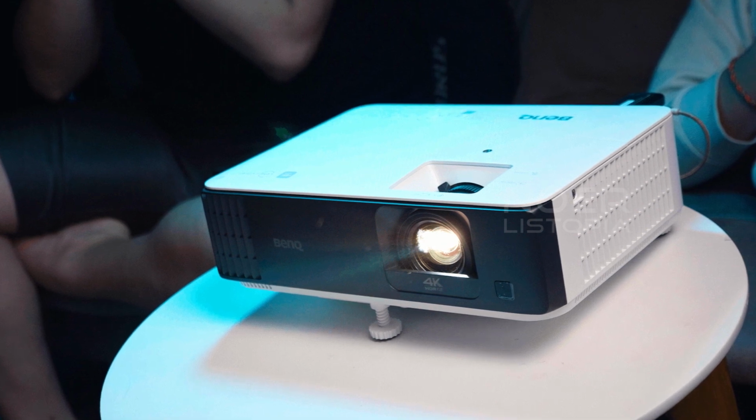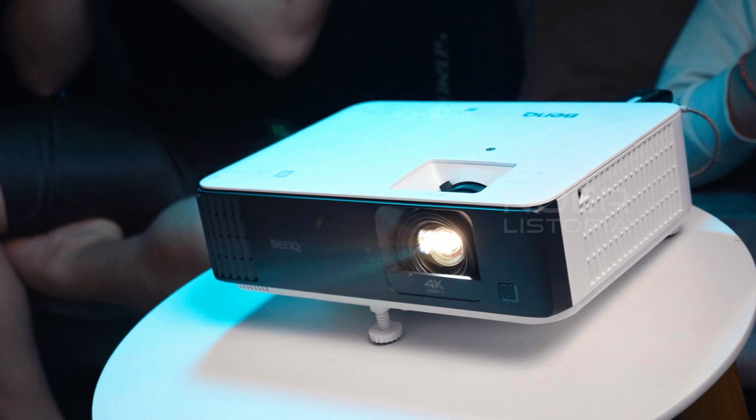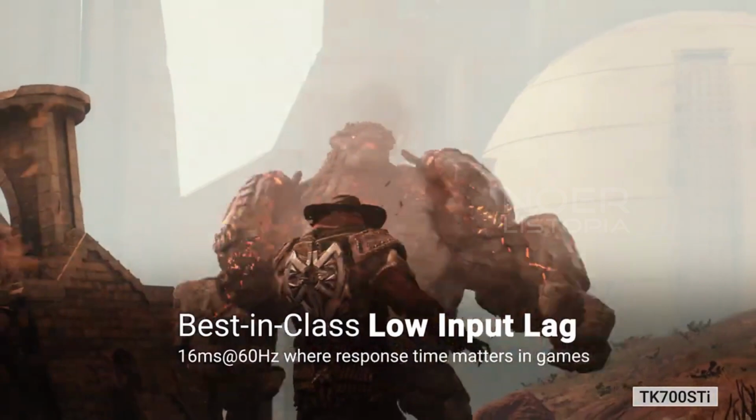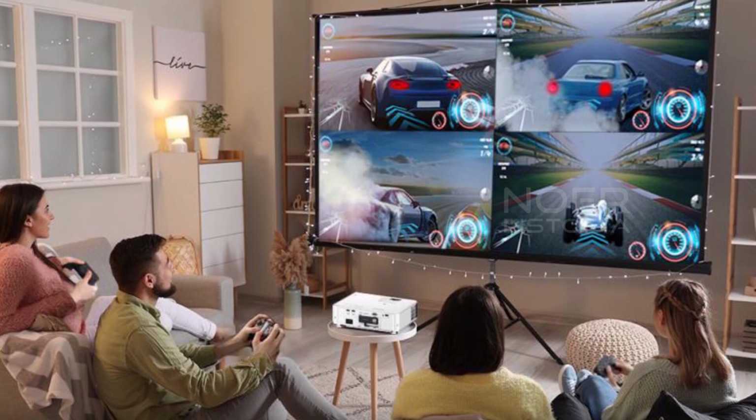Of course, no product is perfect. While the BenQ TK700ST handles HDR well, its HDR chops are limited and you'll need to run it in a dark room for maximum picture punch. But overall, it's a great product at a phenomenal price point.